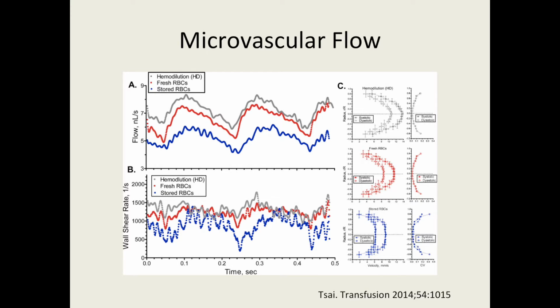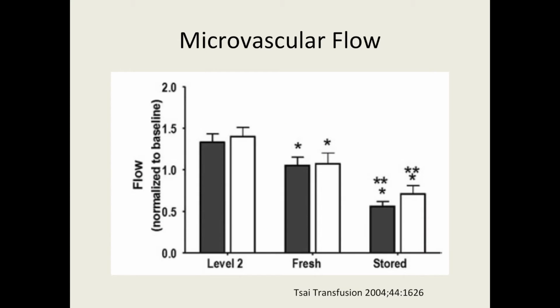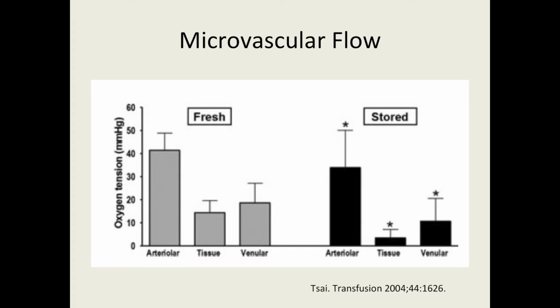And so here you can also see, I think what's important, and this is flow in another study she did earlier. And what you can see, so here are the animals that are hemodiluted, and they're measuring flow. Even the fresh cells have a negative impact on the rate of flow. So fresh blood is better, but it ain't the normal way, and stored blood is even worse. And so this actually is also shown in terms of looking at the impact of fresh, and this is oxygen tension, and more importantly, look at the tissues and venular. So the old blood is a lot worse as far as the oxygen tension contrasted to the new blood.